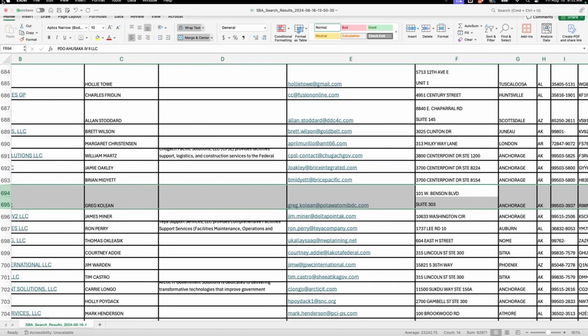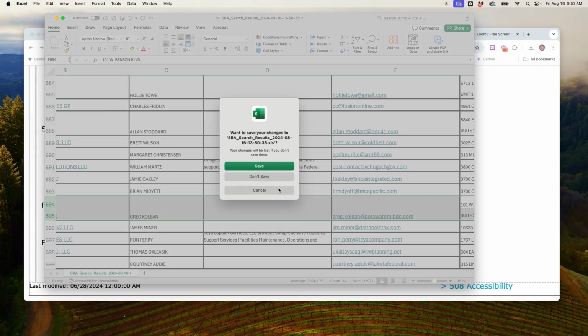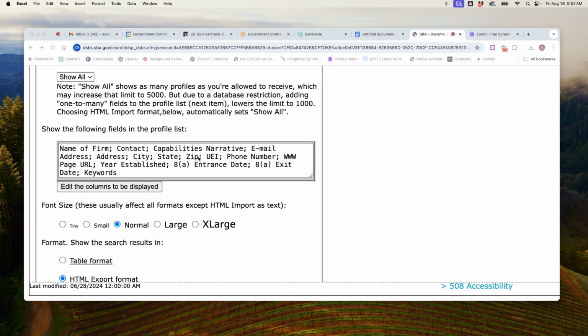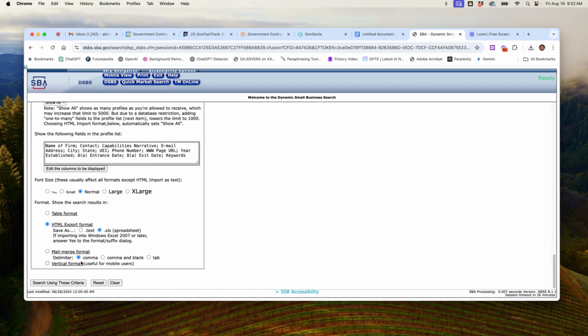So I'm going to redo this here because it's hard for me to rework that. So I'm going to come back in here, and I'm going to remove the address. I don't really need the zip because I'm not going to email it. I do need the city and state because that gives me information. And then I'm going to resort this again.